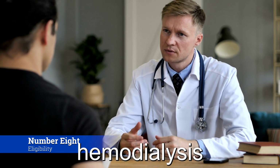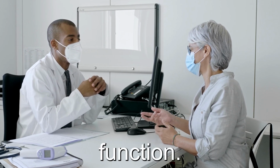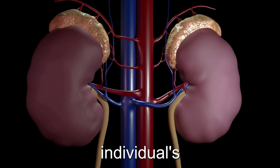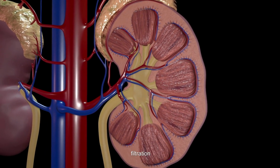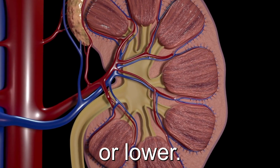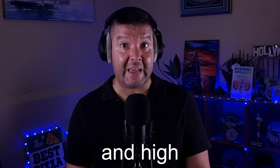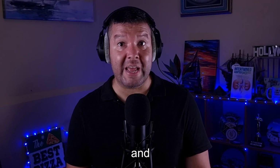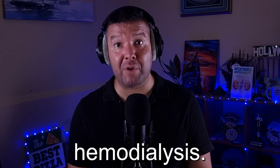Number 8. Eligibility. Eligibility for hemodialysis is primarily determined by a patient's medical condition and kidney function. It's typically considered when an individual's kidney function drops significantly, indicated by a glomerular filtration rate, GFR, of 15 milliliters per minute or lower. Severe symptoms like fatigue, nausea, swelling, and high blood pressure, along with fluid and electrolyte imbalances, often prompt the initiation of hemodialysis.